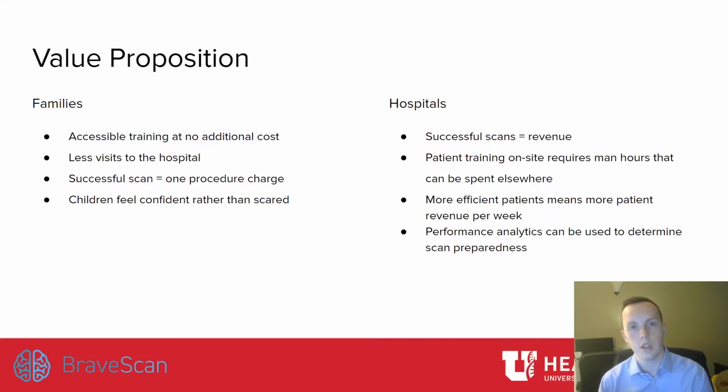For families, BraveScan means accessible training at no additional cost, especially when families are already facing the financial responsibility of their child's treatment. This also means less visits to the hospital for on-site training or for rescheduled scans. We hope that accessible training at home means that children arrive at their scan date feeling confident rather than feeling scared and intimidated.